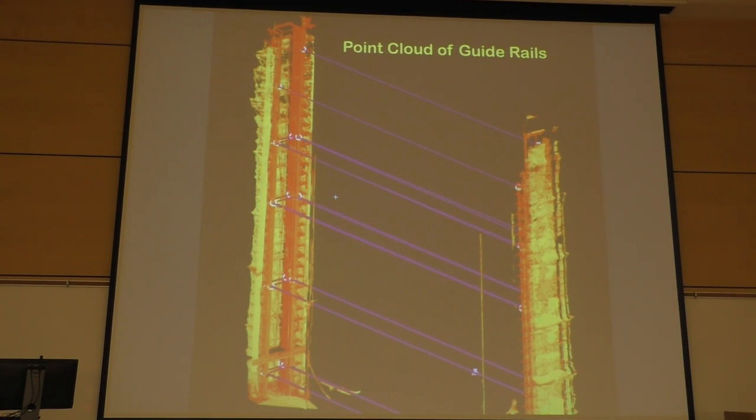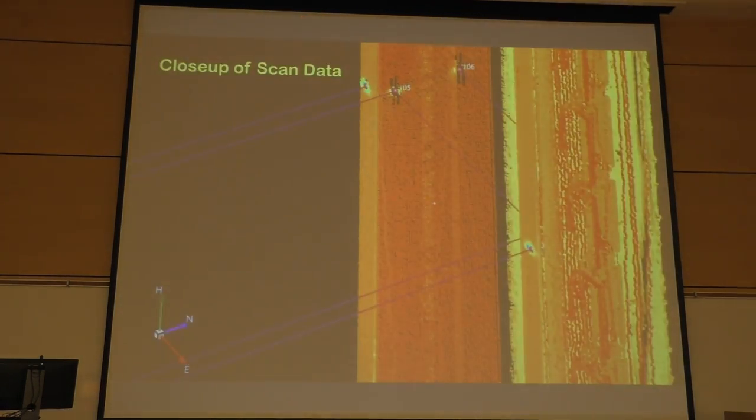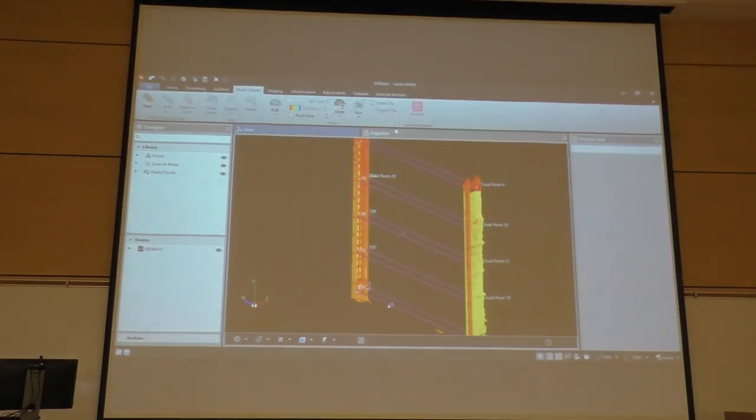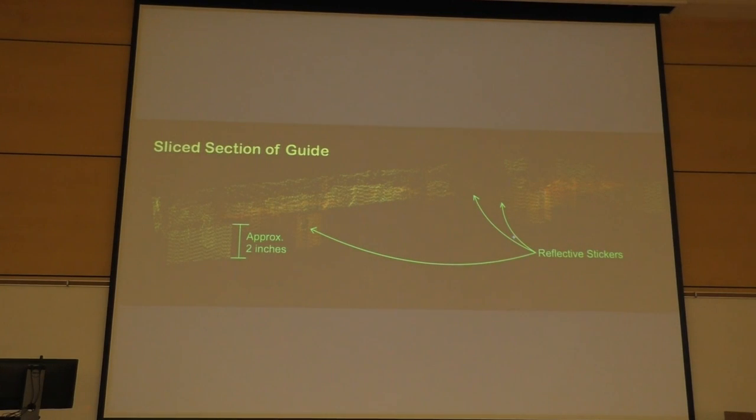So this is the model here. Each one of those purple lines here represents a different height. And I only want to look at one height at a time. I don't want to look at the whole 36 feet. I can squish it down, and it's a little bit easier. So I, for example, cut it down to 2 inches high. I only have to worry about that. I'm not going to accidentally pick a point that's a foot higher and get a bad distance. So that answers your question.